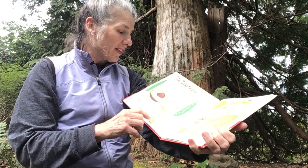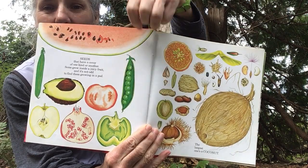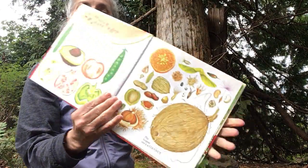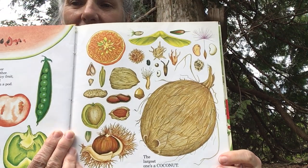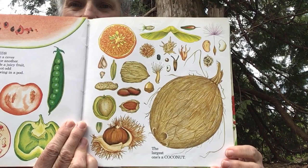And it's not odd to find them growing in a pod. Look at that, like peas in a pod. The largest one is a coconut. Look at all those fantastic seeds. So many shapes and sizes and colors.